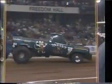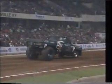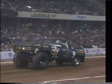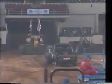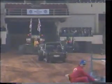So the thousands of fans move from the exhibition halls into Freedom Hall. We are halfway through the super modified two-wheel drive competition. Mike Stowe is our leader with a full pull. I wish we had Merle Haggard here to sing a little Ramblin' Fever for us, Army. This is the Rattling Rat. It is Dennis By out of Big Rock, Illinois.